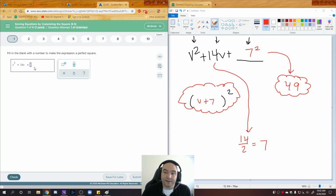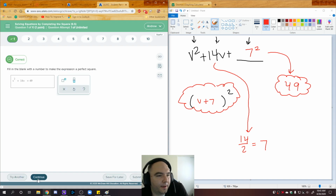So here's how I did it again. Quick steps: half of 14 is 7. 7 squared is 49. Therefore, v squared plus 14v plus 49 is a perfect square. This is the number that makes this expression a perfect square, because you would be allowed to factor that into v plus 7 squared.